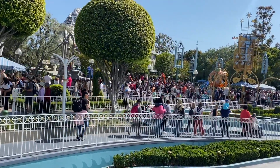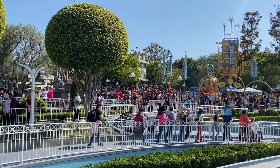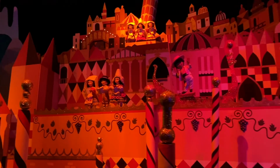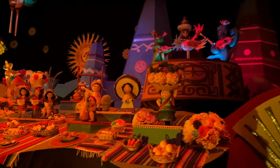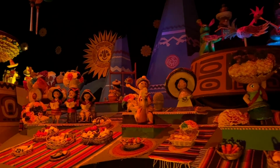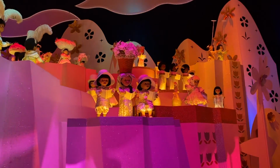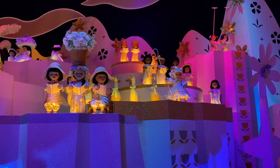The wait times can suddenly get really long right after parades and shows at the Fantasyland Theater. It's like the Astro Blasters, where because of Lightning Lane, its wait times can be all over the place and very much dependent on the whims of crowds and what season it is.